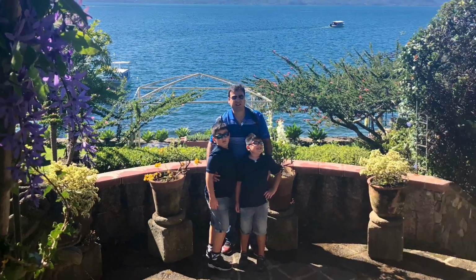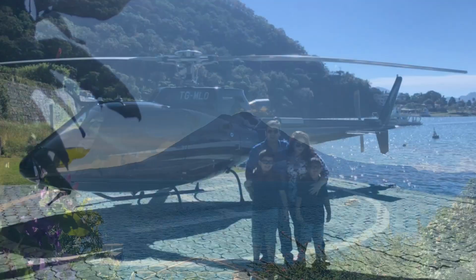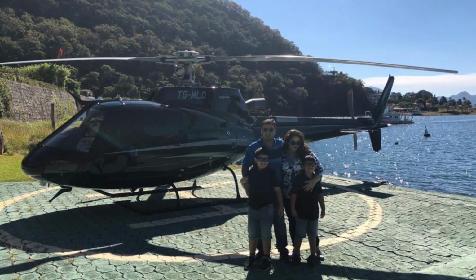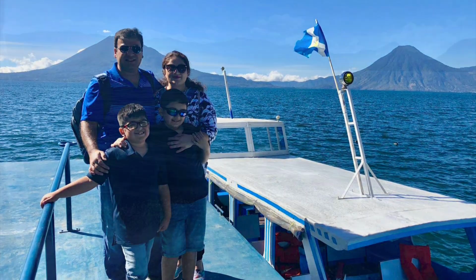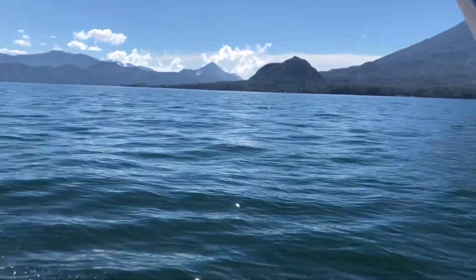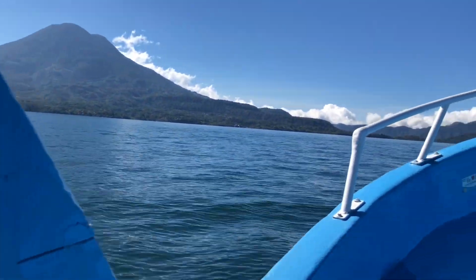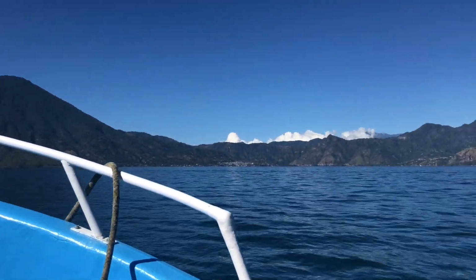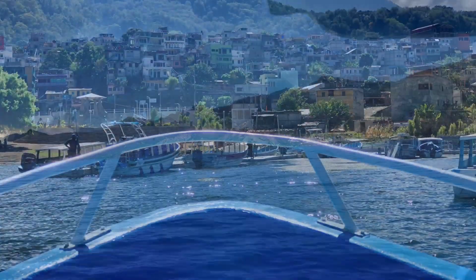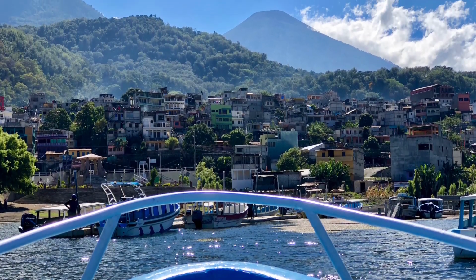After breakfast, we wanted to go around the lake and explore the surrounding Mayan villages. The hotel offers helicopter rides and boat tours for this. We arrived by boat at the historic Mayan village of Santiago, where tradition is still alive and you feel like you've stepped back in time.